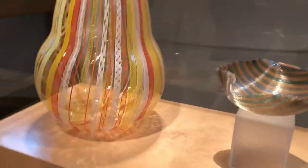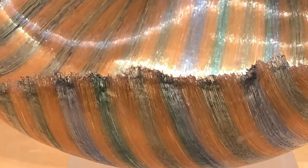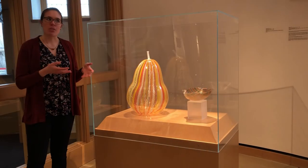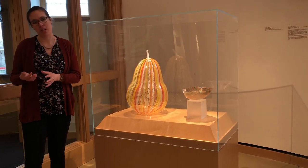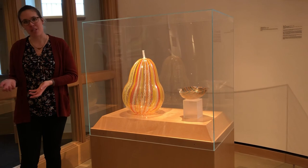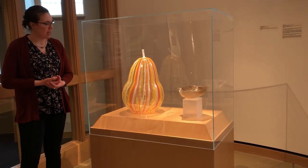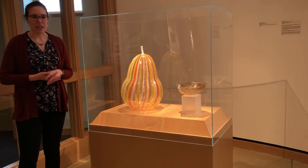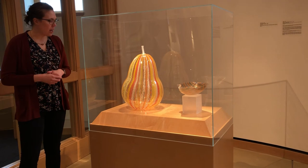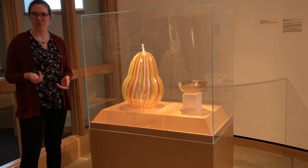So taking something that in some ways has been reserved for highly sought after objects, and using it to create something that is somewhat mundane and everyday. So celebrating these everyday objects by making them into these beautiful sculptural, highly elaborate items, I think it's really very special. I also think there's something very whimsical and fun about this.